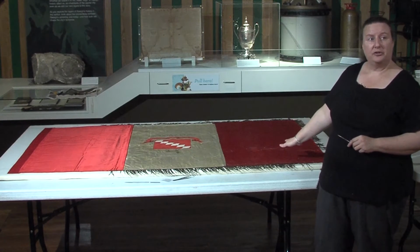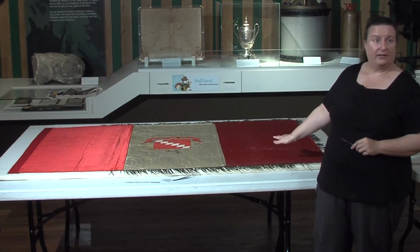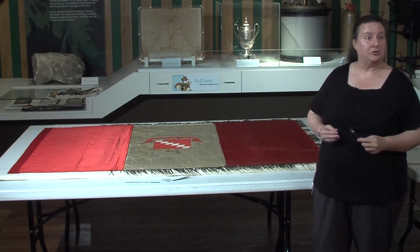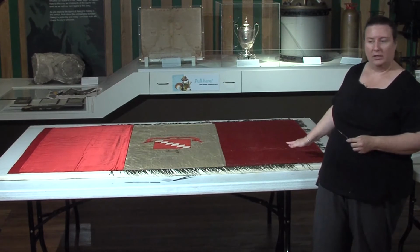This side, right behind me here, is only the one side of the red flag. The other side has actually disintegrated, or they may have actually used pieces of it in reconstructing what they did to make this look whole again. It is a fairly aggressive adhesive treatment that they have done to this flag.